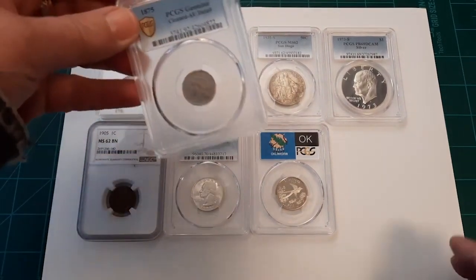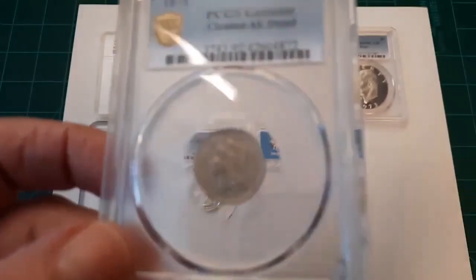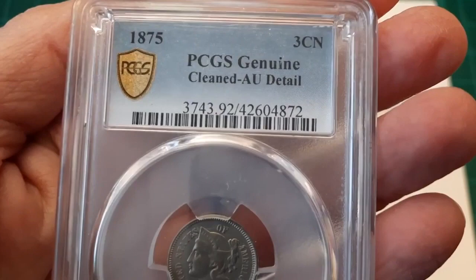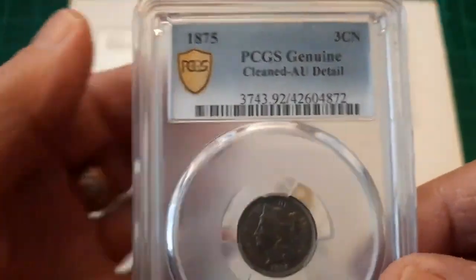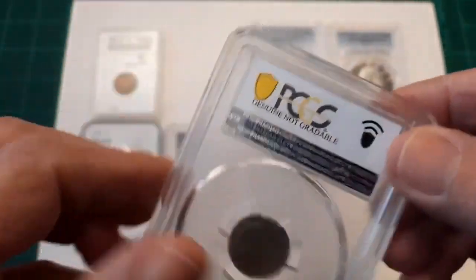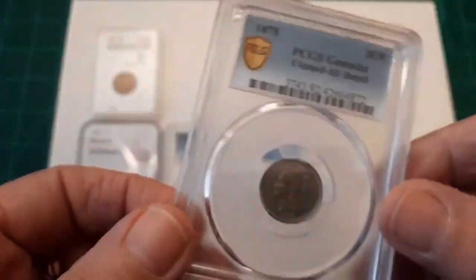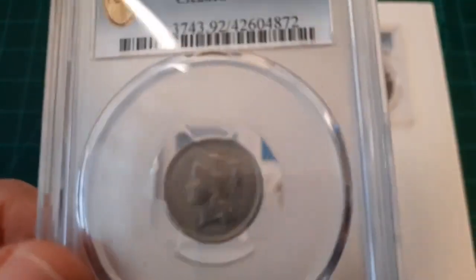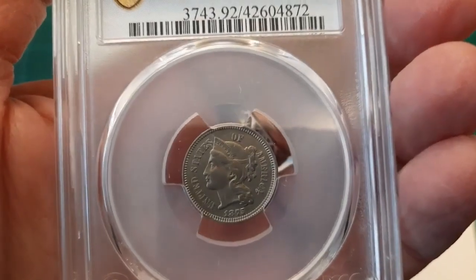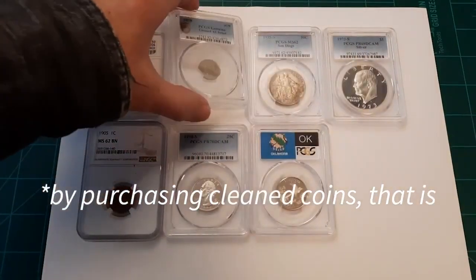And this is a recent purchase. I just entered it into the registry and it dropped my overall rating because, as you can see right there, it says AU detail clean, and on the back it says genuine, not gradable. And I wasn't sure how that was going to affect the set, but it dropped the overall rating quite significantly. And so I was like, oh, that is interesting. It's a way to find affordable coins, but I didn't realize it would drop the overall score that much.